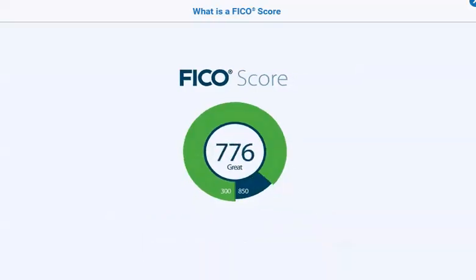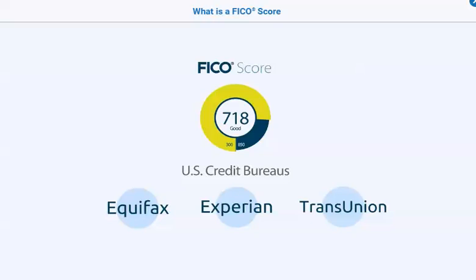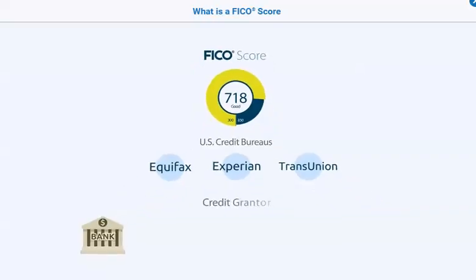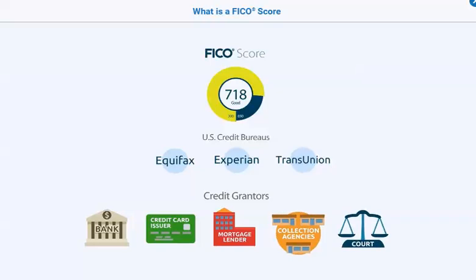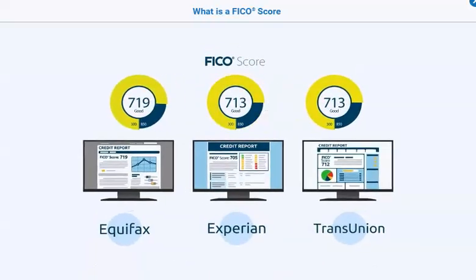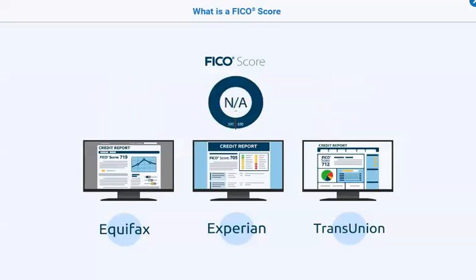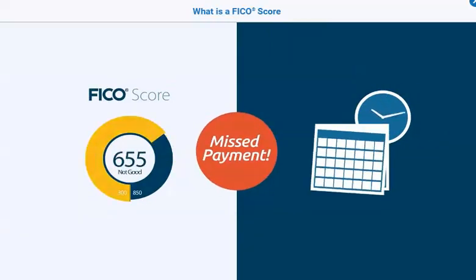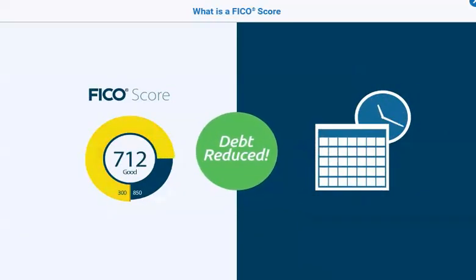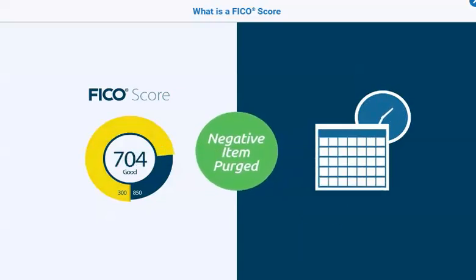The FICO scores are calculated from the data in your credit reports housed at the three main credit bureaus. The scores consider information about your payment history, use of available credit, plus other factors. Most of us have FICO scores for each of our credit reports. Of course, if you don't have any recently reported credit history, you won't have a FICO score. FICO scores are dynamic and can change up or down if and when your data at the credit bureaus changes. And they're calculated in real time, so they're current as of the time you or a lender requests them.